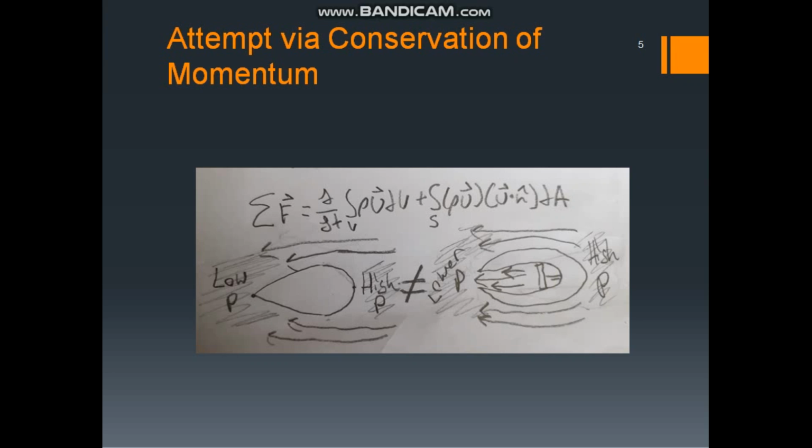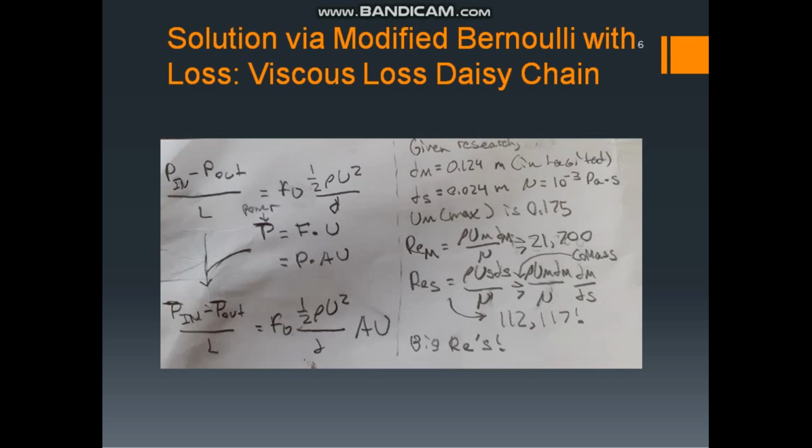As far as I know, you can't use the drag coefficient method to calculate the drag here because the surrounding pressure gradients in the water are influenced by the water flowing through the opening in addition to the octopus's shape, so this method is a bust for now. The Bernoulli equation with loss provides a better solution.